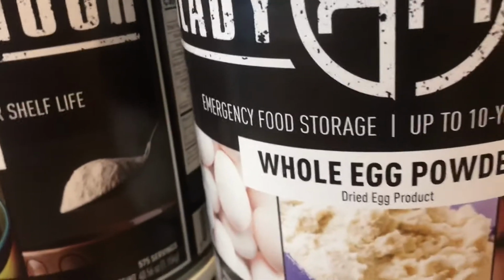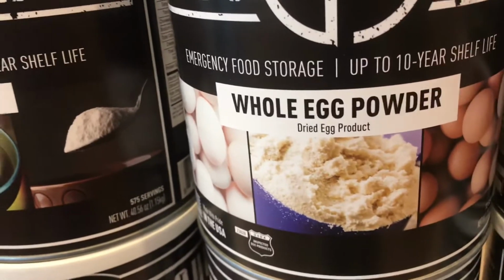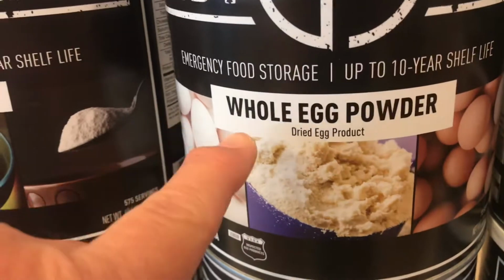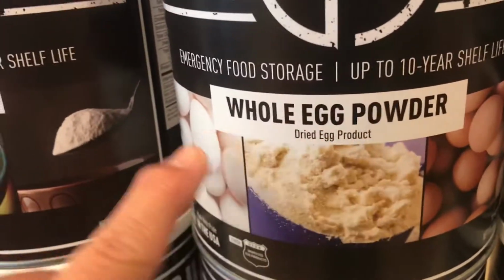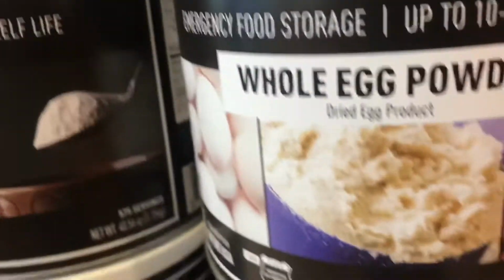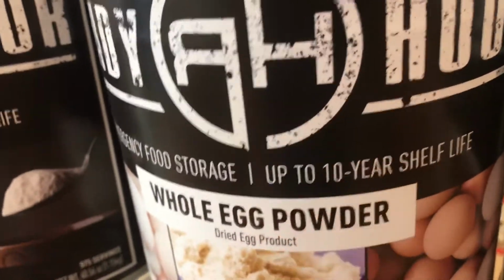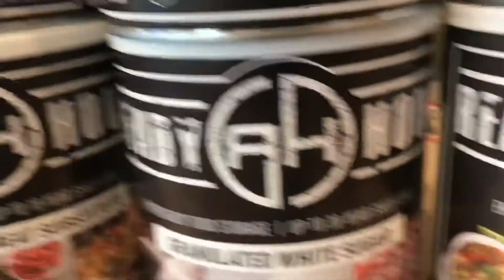And then of course I gotta have my eggs. So I meant to buy the scrambled eggs, but maybe they were out. But they do have scrambled eggs, and they also have whole egg powder. So you can just mix them. Look at the picture. There's the eggs, and there's the mixture. And that one is also 10 years. So I may have to be eating that one soon.